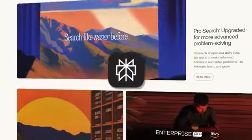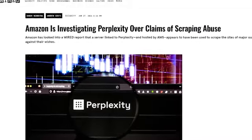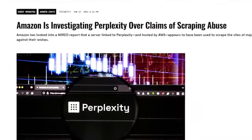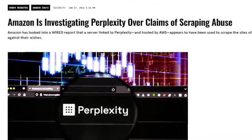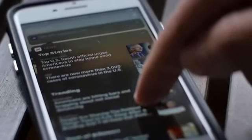But here's where things get a bit controversial. Perplexity has been in hot water recently over how they get their information. There was an investigation by Wired that suggested Perplexity might be ignoring some standard web signals that are supposed to prevent content scraping. In other words, they might be using content from news publishers without permission.